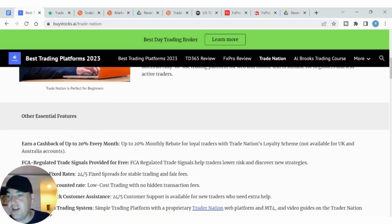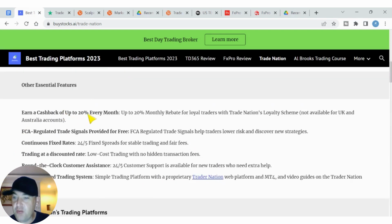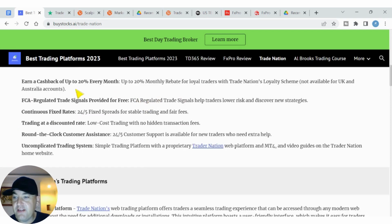Okay, so let's look at other essential features. You can earn cash back above 20% every month. So there's a rebate for loyal customers, okay? And it's not available in the UK and Australian accounts, but the rest of the world it is.